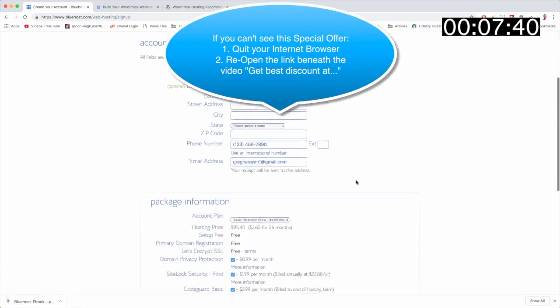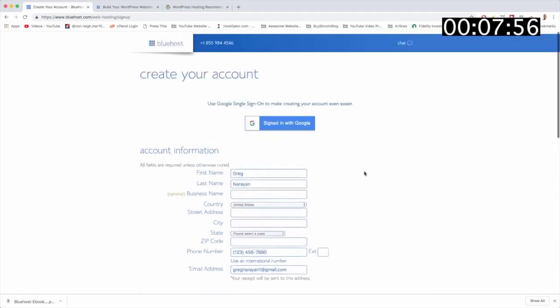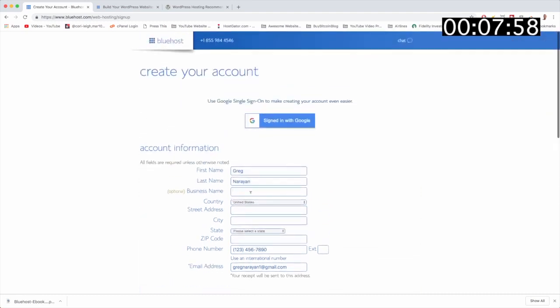We scroll down, now we can see we've achieved that lower price, so you get that lowest possible discount at the 36 and the 60-month plan, and it's even less at the 12-month by $1 and less at the 24-month by $1. Only downside is we have to pop in our information again, but we can do that really quickly.